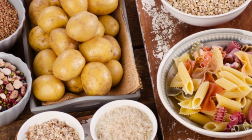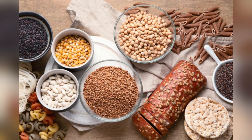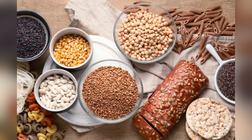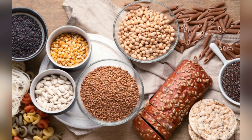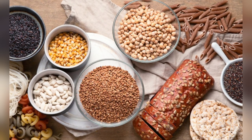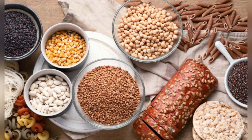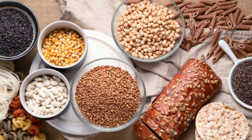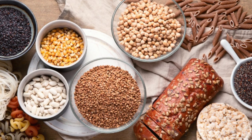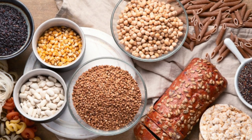Another wonderful example is lentil soup served with whole grain bread. Lentils are incredibly rich in folate and also provide good amounts of B6 and niacin. They break down slowly in the digestive system, contributing to satiety and stable blood sugar. Whole grain bread, especially when made from wheat, rye, or oats, delivers thiamine and riboflavin, adding to the B vitamin profile and enhancing the body's ability to metabolize the carbohydrates in the meal.